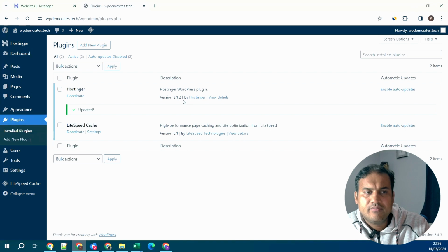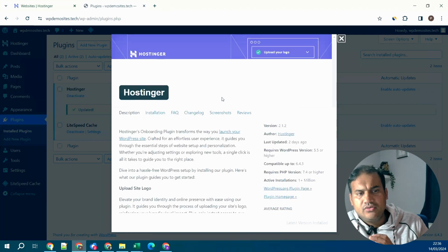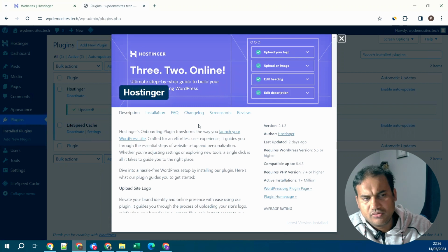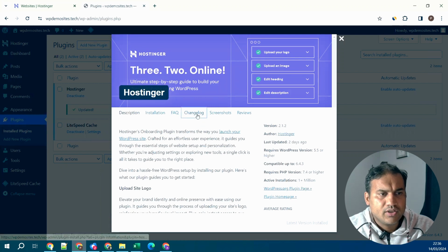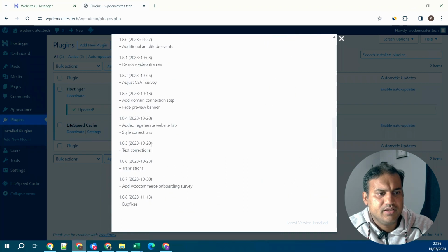So you will see the version number has changed. Now you can also click on here to view details like whatever has been changed. So these might be the things that your developer might normally check. However, you can also check without any coding skill. So it will show you what has been changed. In the change log, it will give all the changes that have been done.